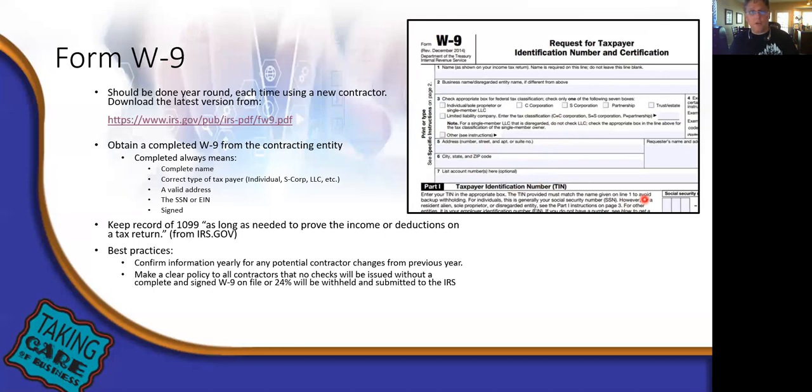But the most important thing for you to do is know that you need to have this so you can prove who they are, because if the IRS cannot get the taxes on the income that you provide them, because they can't find out who they are, they'll come to you for that tax. And that's 24% that you really don't want to pay.